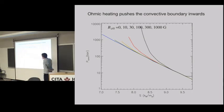And I just thought I'd show this, the convective boundary pressure. Usually as the planet evolves from high entropy to low entropy, the convective boundary moves to higher and higher pressure as the adiabat drops to lower and lower adiabats. What you see here is that the B field has a really significant effect. If I have a lot of overheating, at the 100 Gauss level, then you very quickly push the convective boundary really deep. And that delays the cooling.